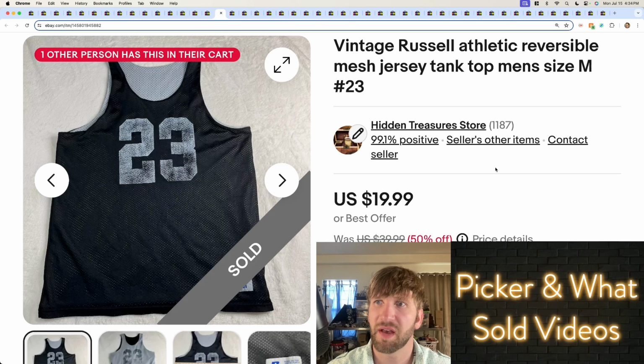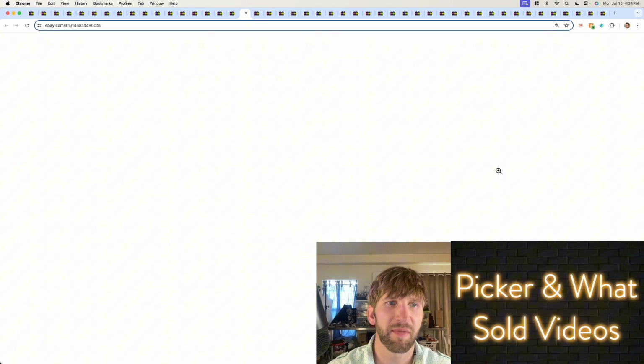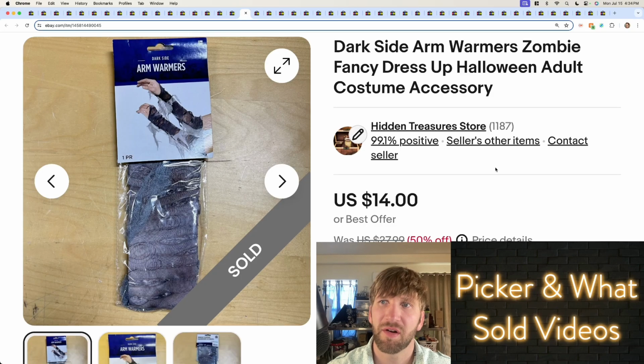These Old Navy shorts sold for $18.49, another like 50 cent or less item. This vintage Russell Athletic reversible jersey sold for $19.99, another 50 cent item there. This baby doll blouse top shirt sold for $12.99, another 50 cent item there. These Dark Side arm warmers, zombie arm warmers, $14. Cost was $1.